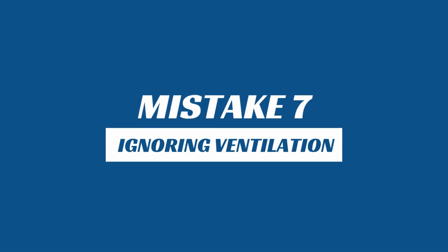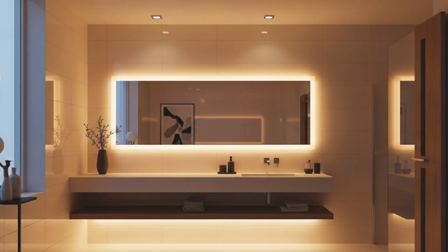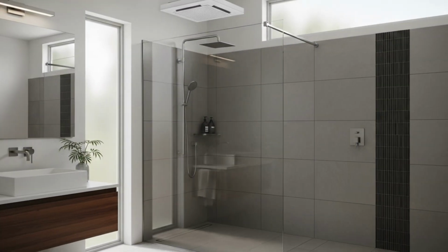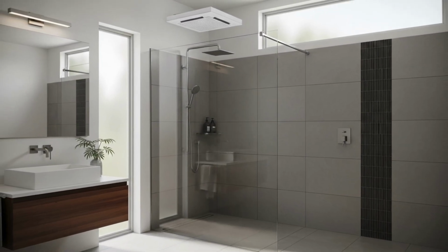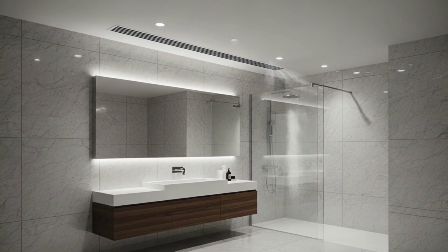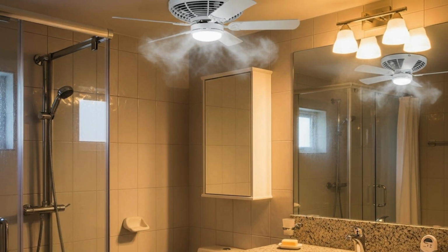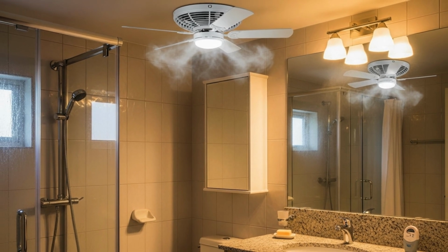Mistake 7. Ignoring ventilation. One of the most overlooked yet critical aspects of bathroom design is proper ventilation. Many homeowners focus so much on the style, tiles, fixtures, and lighting that they forget the functional systems that keep the bathroom fresh, healthy, and long-lasting.